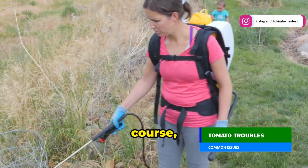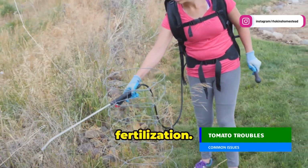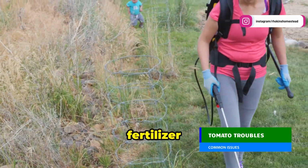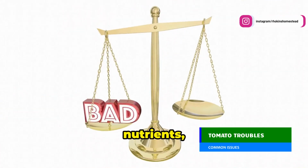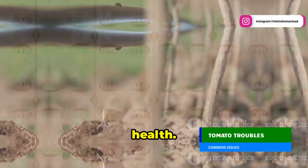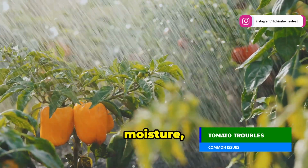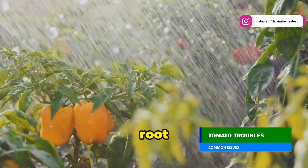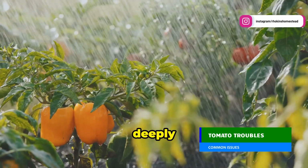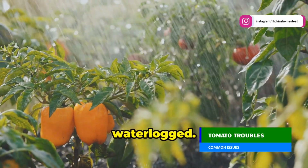And of course, ensure your tomato plants receive adequate nutrients through regular fertilization. Use a balanced fertilizer that provides essential nutrients, and consider adding compost or organic matter to improve soil health. Proper watering is also essential. Tomatoes need consistent moisture, but overwatering can lead to root problems. Water deeply and regularly, ensuring the soil remains moist but not waterlogged.